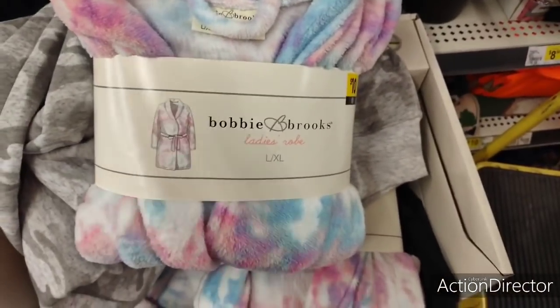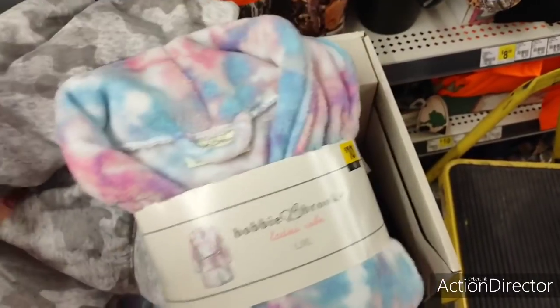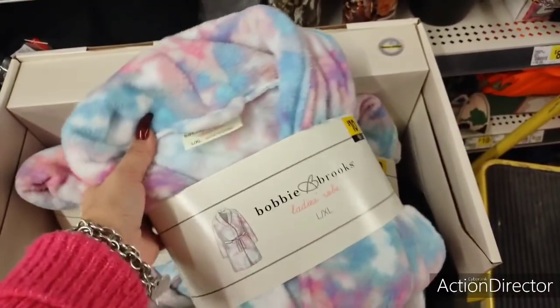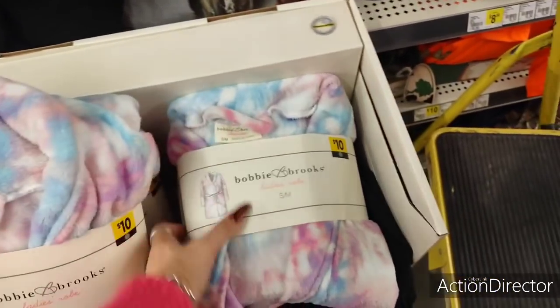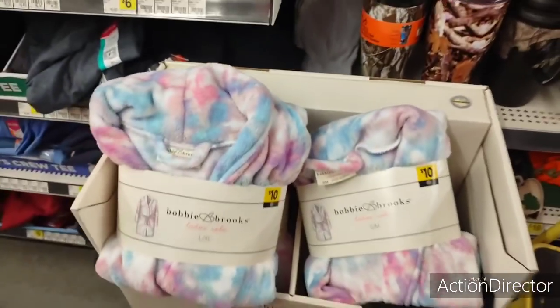$10 robes. How can you go wrong with $10 robes? Large, extra large. It looks like it's just a short robe. Not sure. I don't know what this is doing there, but we're going to put it away. This is cute. And it feels nice. It's plushy. I mean, it feels exactly like it looks.